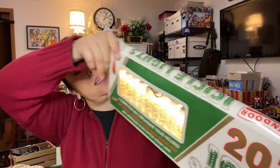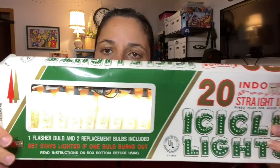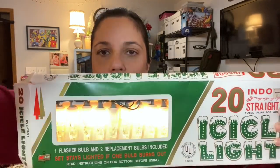There is no barcode on them. So I guess they're, I don't know, the 80s maybe? Not sure. But there you can kind of see that they light. So that'll be cool. I will put those out by my shipping table instead of my skeletons. I thought those would be cute.